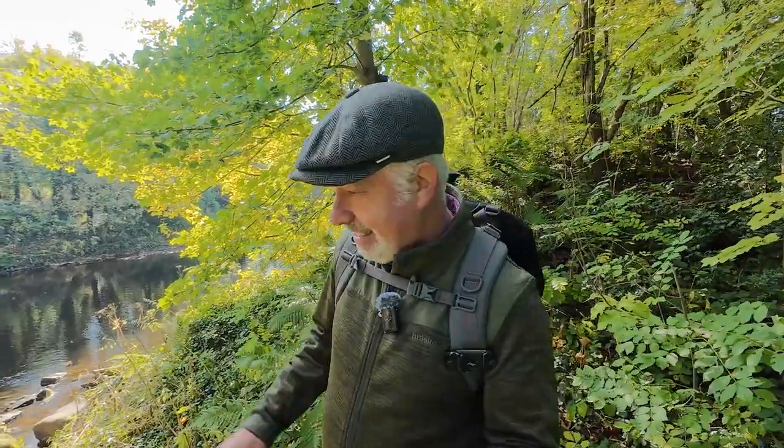I've just passed the cafe and it's closed. I have got a little bit of coffee left in my flask, so I'm going to sit down and have that very soon. But Cromwell Bottom, lovely place to walk around.